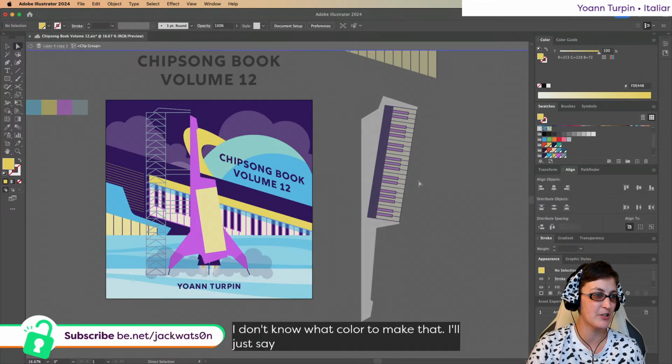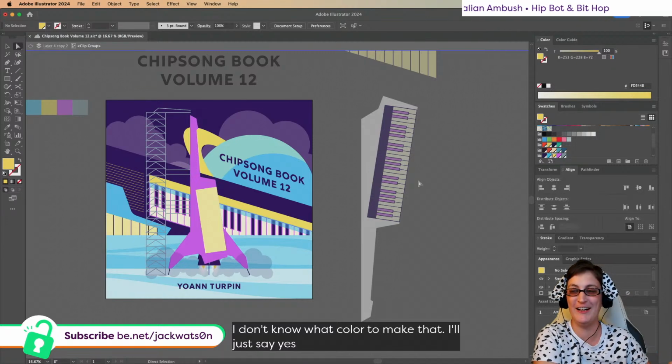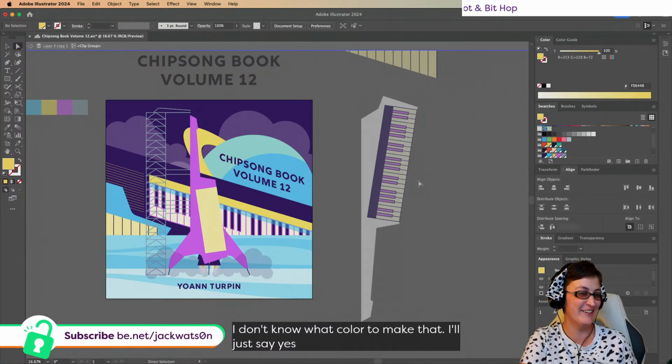I'll just say, it wasn't as strong as usual for a keyboard not being a length that's a multiple of a full octave. But keytars are odd anyway. Yeah, they certainly are.